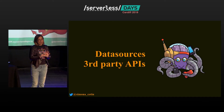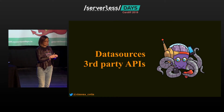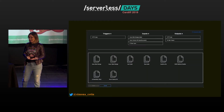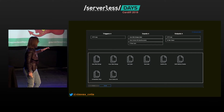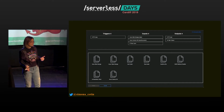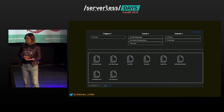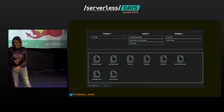But I think that the power of serverless also comes from the way we integrate with third-party APIs and the way we can read from data sources. So I know that Azure has a really easy way to integrate with things like Azure Cosmos DB, which would be the equivalent of DynamoDB. And then there's a couple other things that we can read from, things like blob storage or table storage. We can even read from an Excel file.